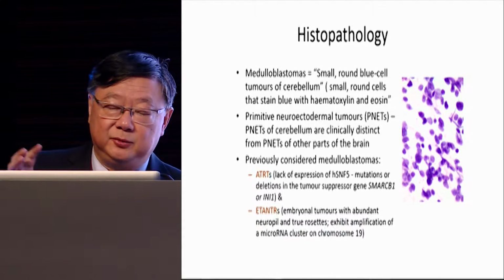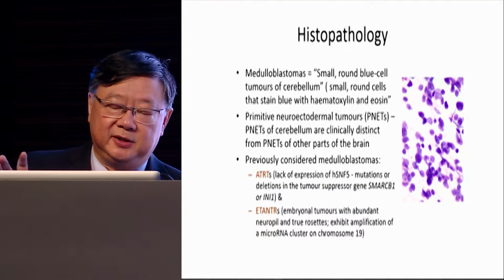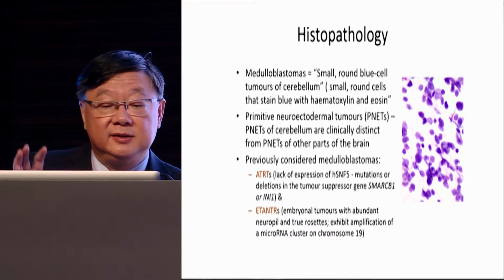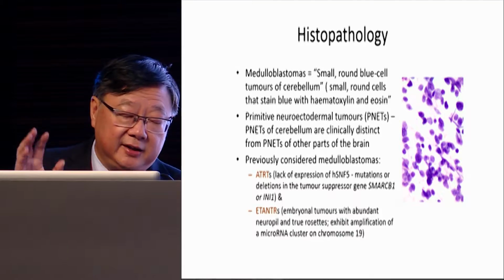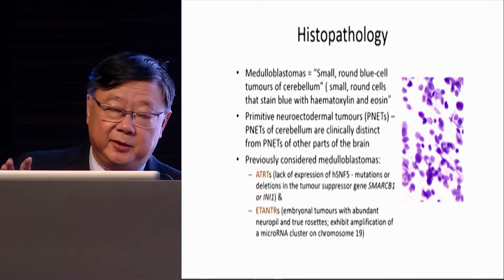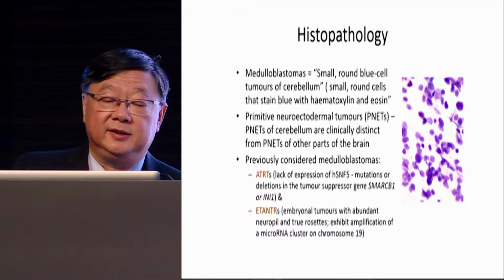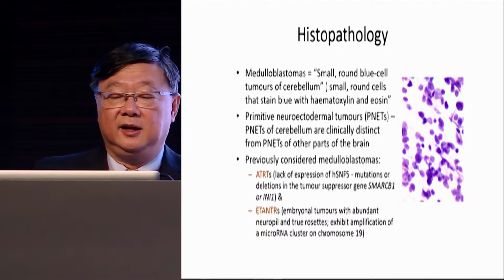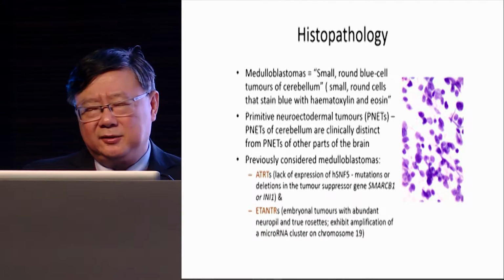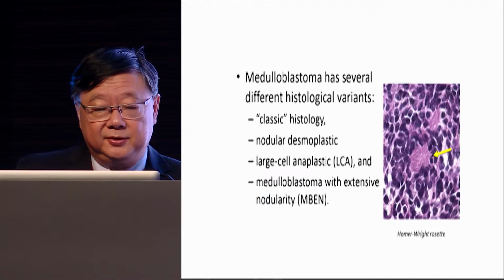So this is now a routine test that pathologists do when you send them a specimen, because when the deletions are present and INI1 is absent, it is not a medulloblastoma, it's an ATRT with a different behavior, much more aggressive, with very high risk of recurrence and spread. Another tumor is the ETANTR, the embryonal tumor with abundant neuropil and true rosettes, which is very uncommon, but again now classified as a different type of tumor from the medulloblastomas.